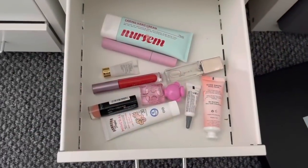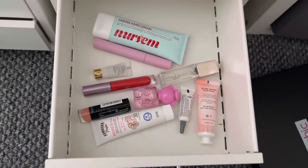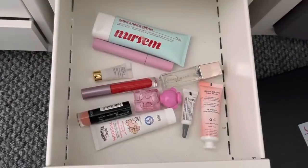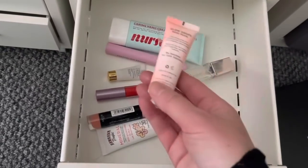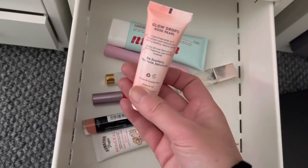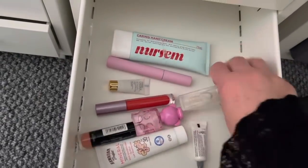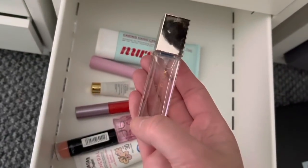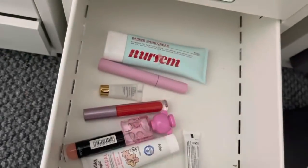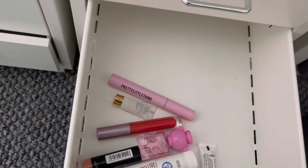Okay, I've just opened this drawer and realised that everything in there can probably go. They'll all be donated to people at work, but I have got quite a lot in there. So what's that? Glow Drops by Jecca Black. So that's 38. Some perfume, because I've got quite a few perfumes at the moment. So that's the next perfume. So that's 39. This, I think, some hand cream.